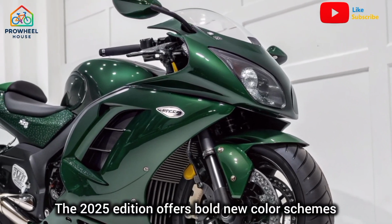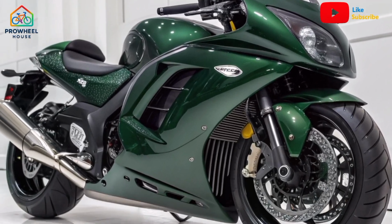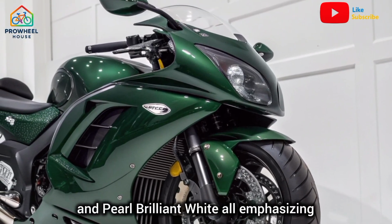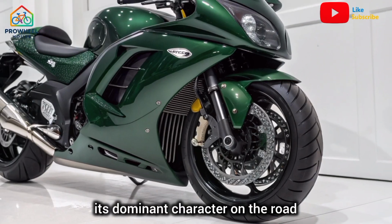The 2025 edition offers bold new color schemes, including metallic thunder gray, glass blaze orange, and pearl brilliant white, all emphasizing its dominant character on the road.